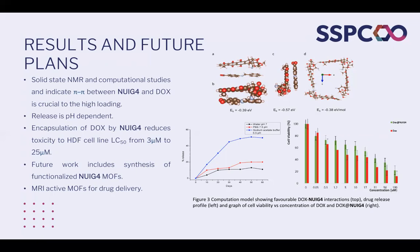We then carried out biological studies to see if the framework itself is biocompatible. So we encapsulated doxorubicin and we tested that encapsulated doxorubicin versus doxorubicin itself on human dermal fibroblasts. And we found that we increased the LC50 from 3 micromolar for doxorubicin to 25 micromolar for doxorubicin encapsulated in NUI-G4, just showing the protective effect of the framework on healthy cells.